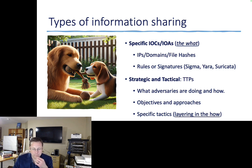Then, strategic and tactical: what are adversaries doing and how? What are their objectives and approaches? What are the specific tactics that they're using? Layering in the how. For example, a lot of our work with AutoPwnKey and Bypass It was because an ACTRA member org, there's some anonymity there, had an attack and provided a malware sample to TSU. Ezra reverse engineered that malware sample within TSU. And then he had some really interesting observations that led us to test further and to build out multiple exploit frameworks based upon the lessons.